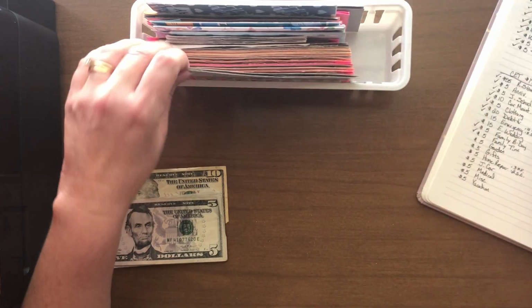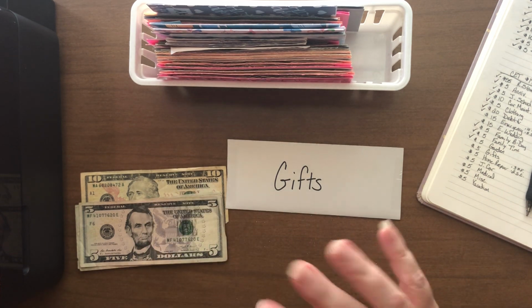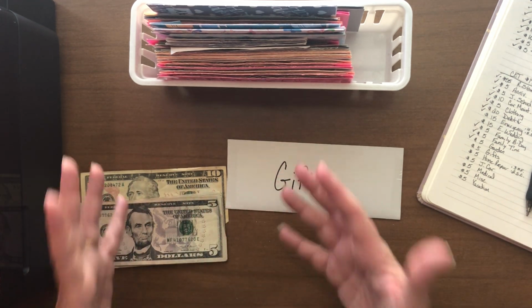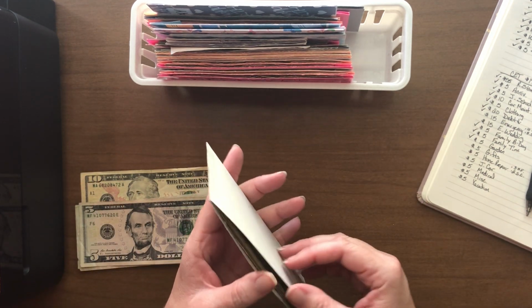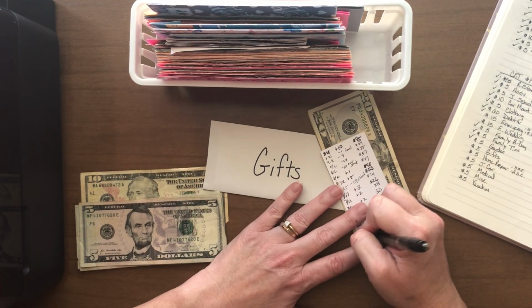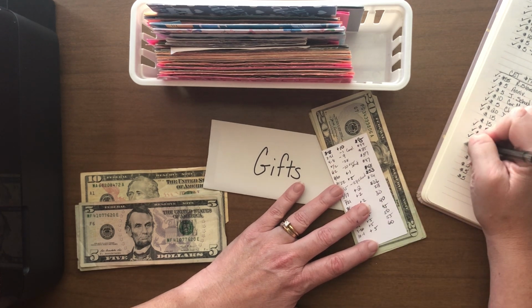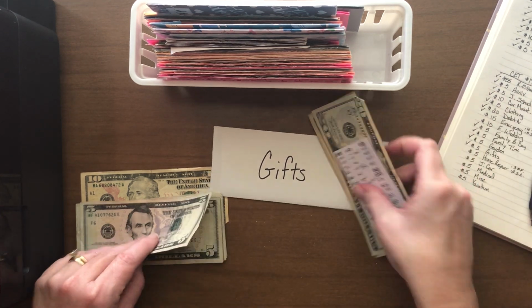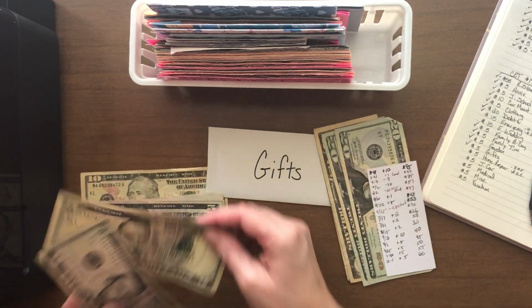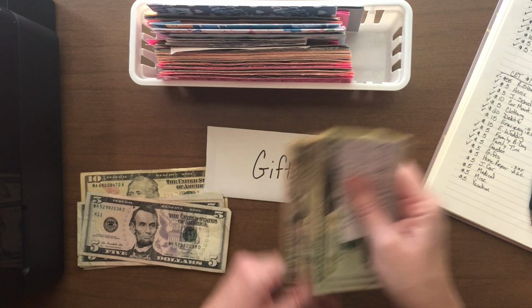Up next are gifts. These are gifts other than immediate family. So like when my mom has a birthday or my husband's dad has a birthday or something. So we try to put a little bit of money here every month. We're going to add an extra $5, which will bring us up to 60. Oh, grabbed too many 5s. 20, 40, 50, 55, $60.